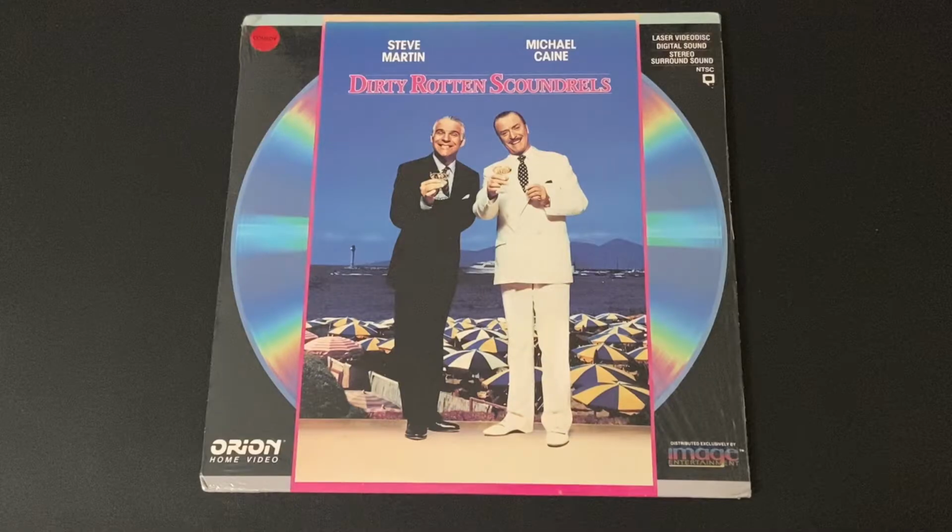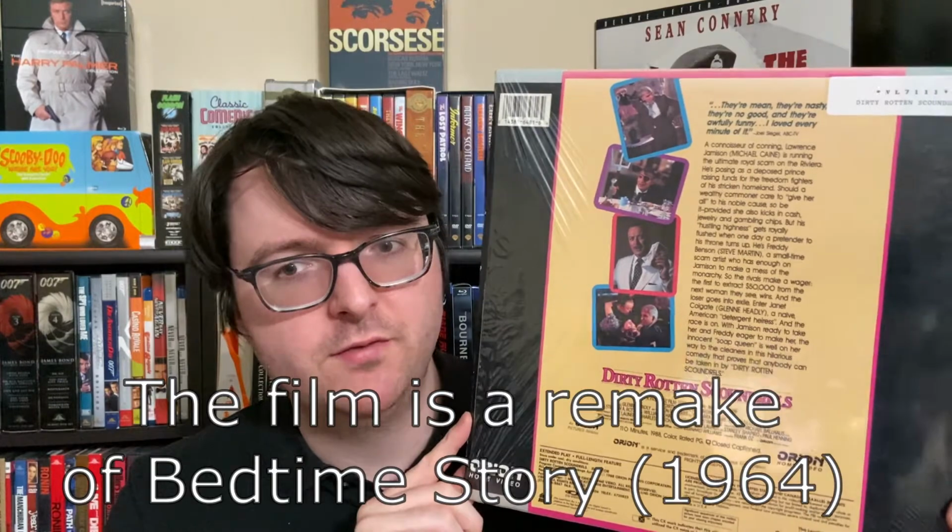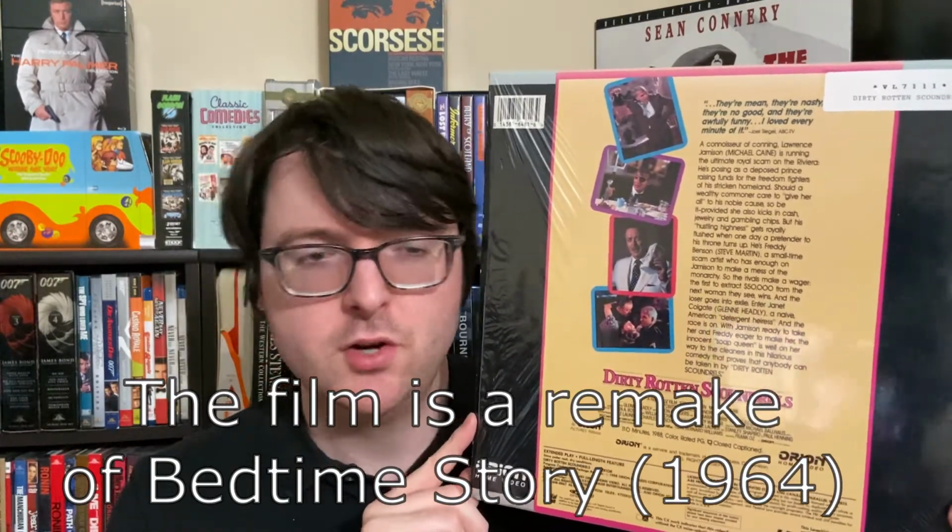Next is a film I love and adore from 1988. This is the standard release pressing of Dirty Rotten Scoundrels, the great Frank Oz picture with the dream casting of Michael Caine with Steve Martin. This is one of those 80s comedy gems that if you haven't seen, then you've really got to go and see it. It has great flavor of classic era Hollywood comedies of the 30s and 40s, but with a really nice dark edge to it.